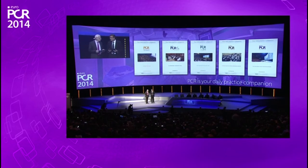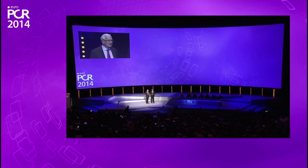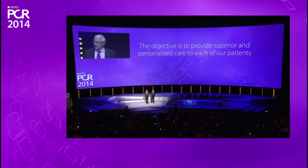I have to say that today is a special moment. PCR is proud to make this knowledge and this collective intelligence available to the interventional community in the form of well-organized, structured, and readily accessible tools and resources. That's the benefit of being part of the PCR community, but remember, the objective is to provide superior and personal care to each of our individual patients. So thank you very much for your attention.